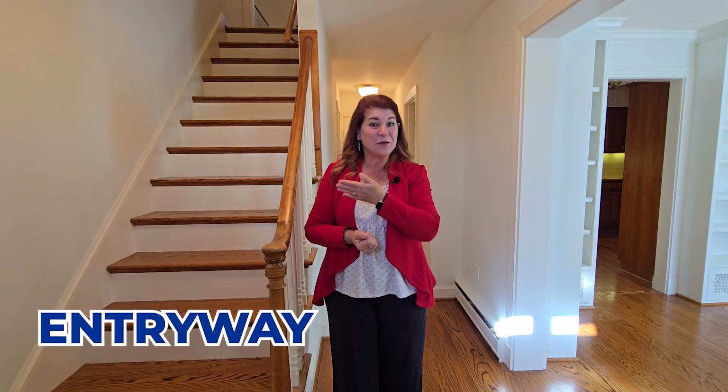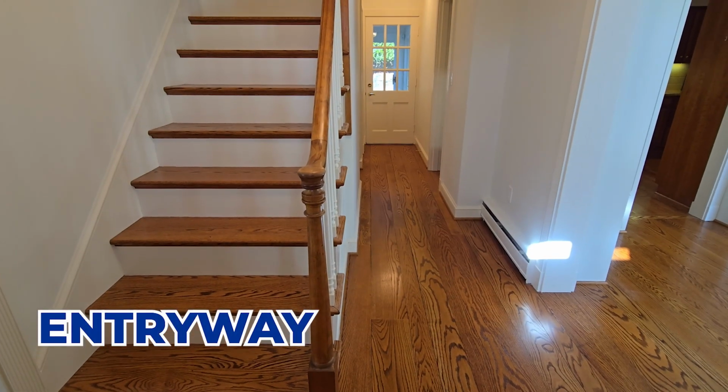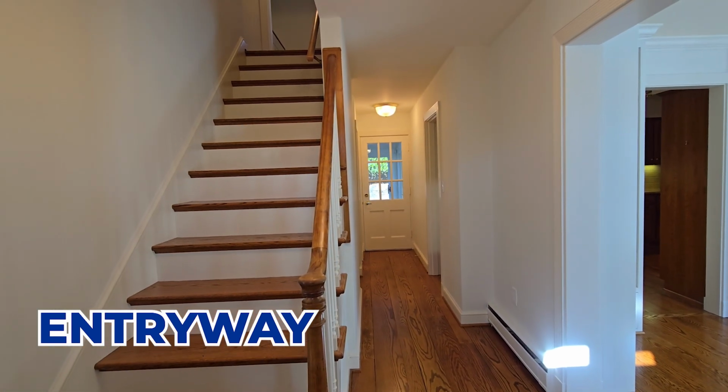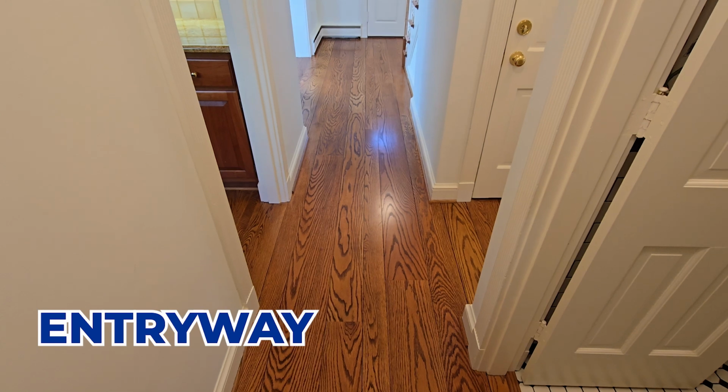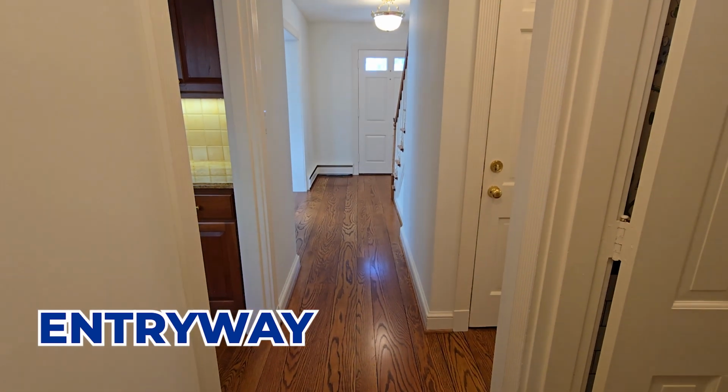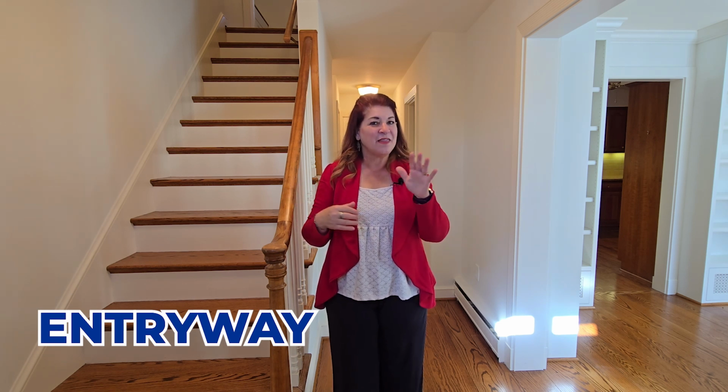But let's talk about this entryway. You are going to notice this is a typical Cape Cod house with the center stairs as soon as you walk into the entryway, as well as the oak flooring that has beautiful finishes on it, and they are in really good condition. Behind me, you are going to notice a hallway that goes into the all-season room. And from there, you are going to see this beautiful courtyard patio space that we are going to get to in a few minutes.